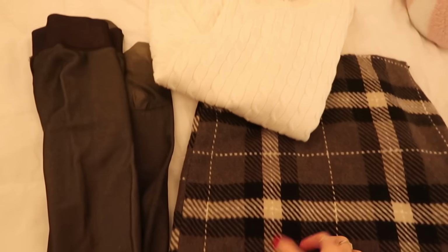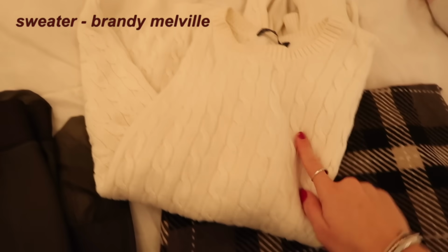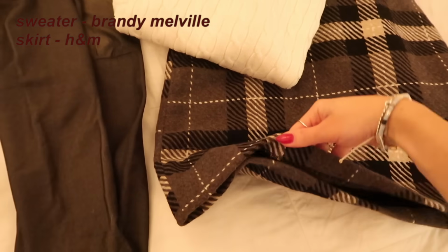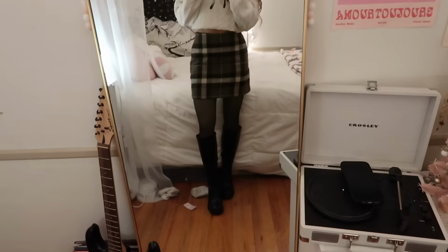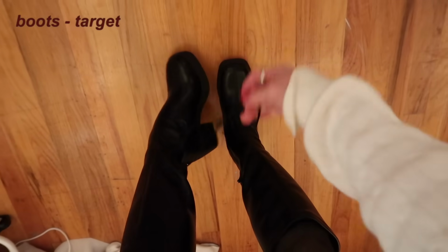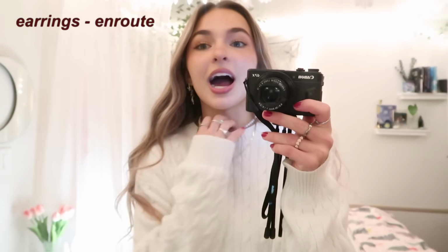But now let's go pick out an outfit because I'm running late and I need to get dressed. I kind of want to wear a sweater. I'm thinking this sweater from Brandy Melville with this H&M skirt and some fleece lined tights with black boots. Here's what the outfit is looking like. My boots are still connected. This is my first time wearing them, so I have to cut this thing off, but I think it's so cute. And I have these new earrings on that are from Unroot, and I love them.